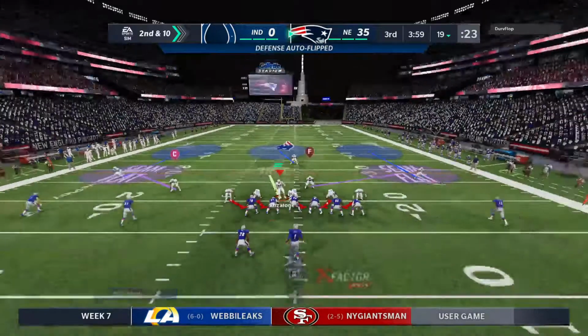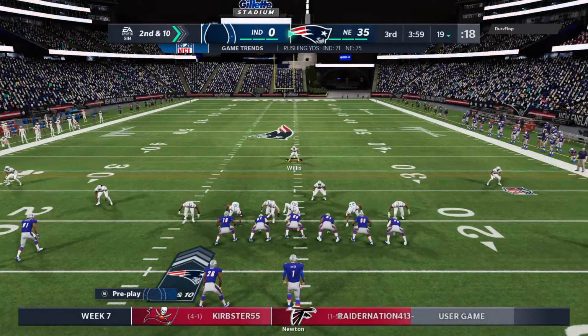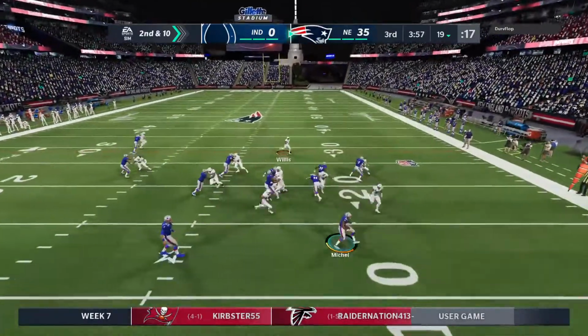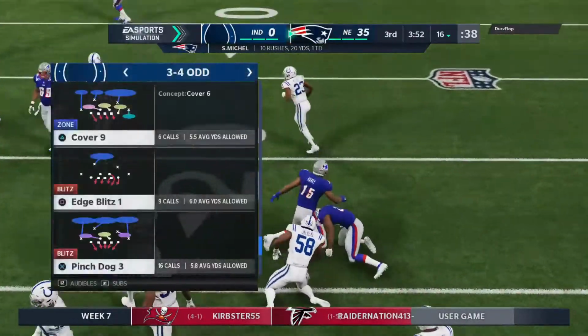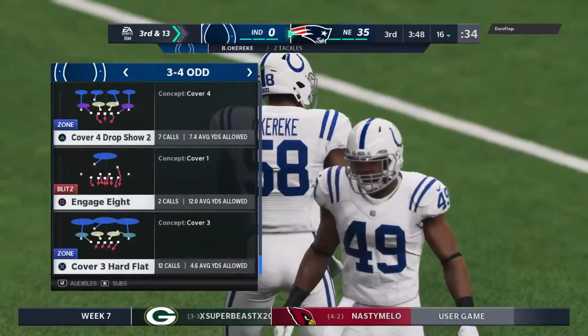A 2nd and 10 now. 3rd quarter action from Foxborough. And they'll blow that one up back at the 16-yard line. That's a big loss of 3, and it brings up 3rd down.